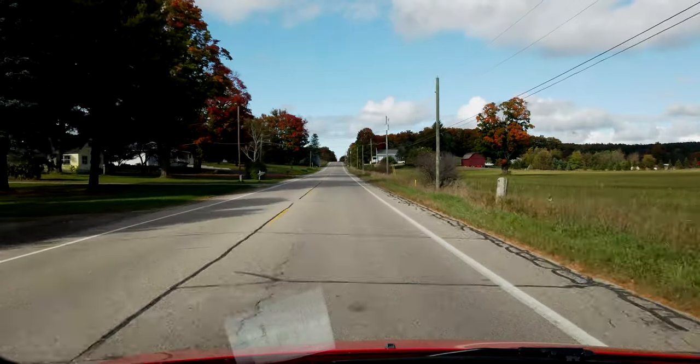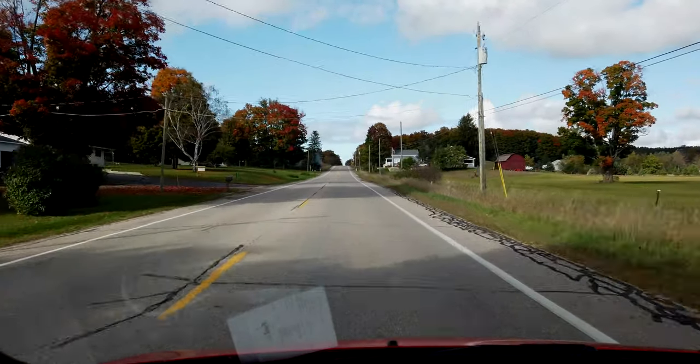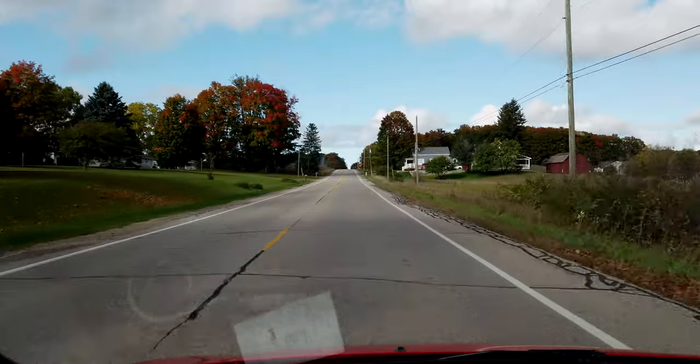Colors are really getting nice. A week or so, it's really going to be exploding.